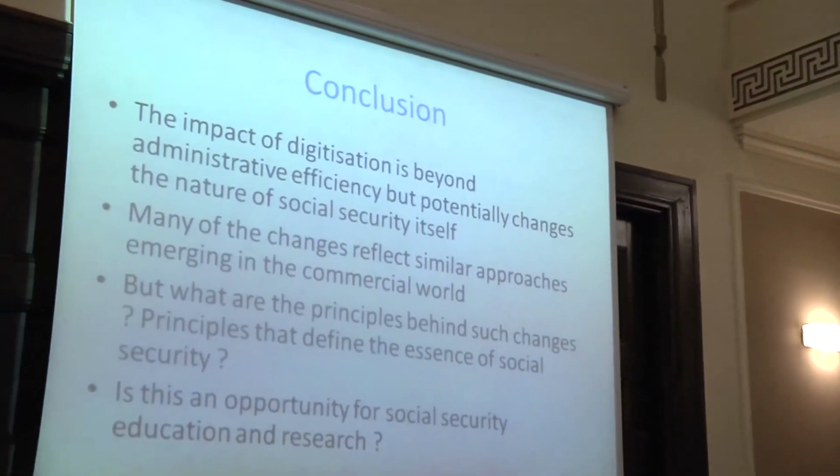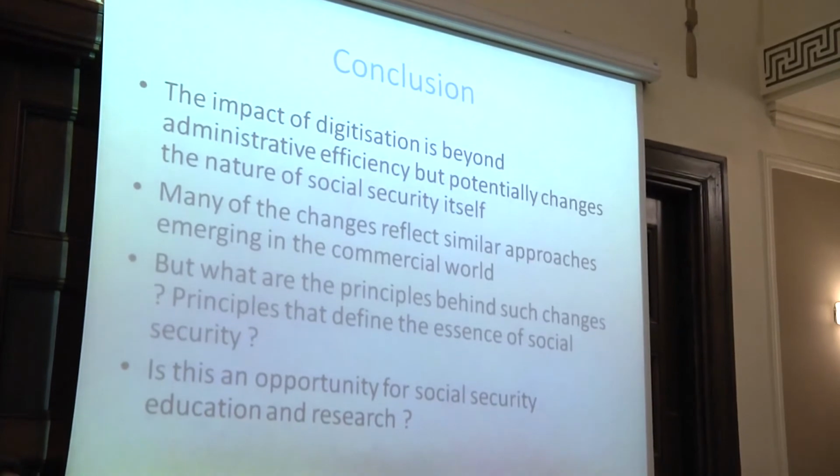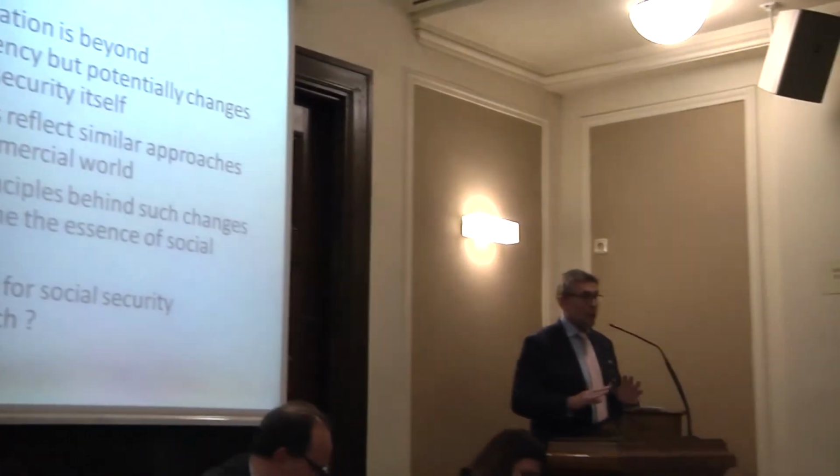So, in conclusion, I hope I've succeeded in this short time of persuading you that the introduction of these kind of technologies into Social Security is not just about administrative improvements and simply managing the data better or managing the paperwork more effectively. It's really getting into the heart of what is meant by social protection. And if there is a role for research and education in this topic, it really is to much better understand what those consequences are and what the impacts of this technology are on the underlying social protection systems themselves that we are, perhaps inevitably, but certainly consistently, increasingly bringing into our world of social security.